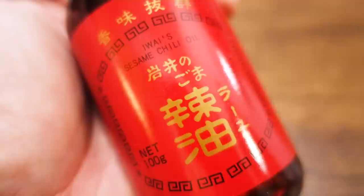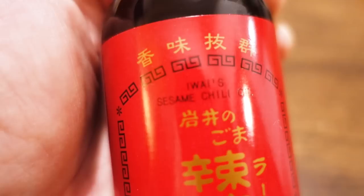And also, they recommend to pour this sesame chili oil, called ラー油 in Japanese. We usually use this for the dipping sauce for the gyoza. But you can use this for many, many things, such as dressings, soups, and dipping sauces as well.